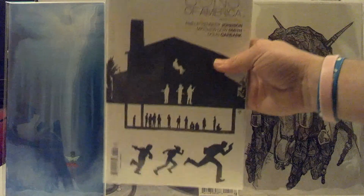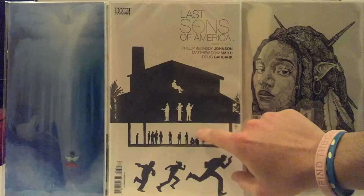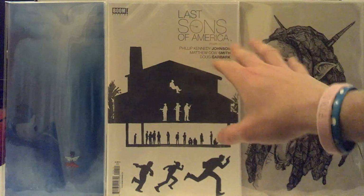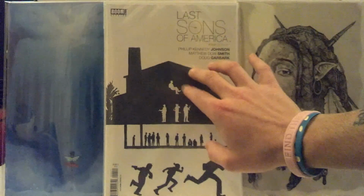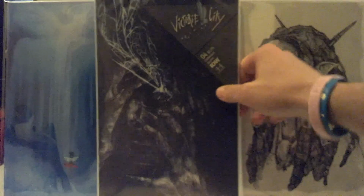Next one is Last Sons of America. This has been interesting. Definitely see this being a movie or something. So, been definitely a fun series. Cool twists and turns. This one was #4, so that was the end of that one. This is also a 4-part mini. End of this one.